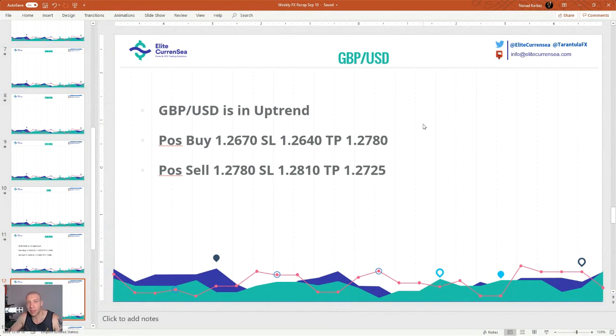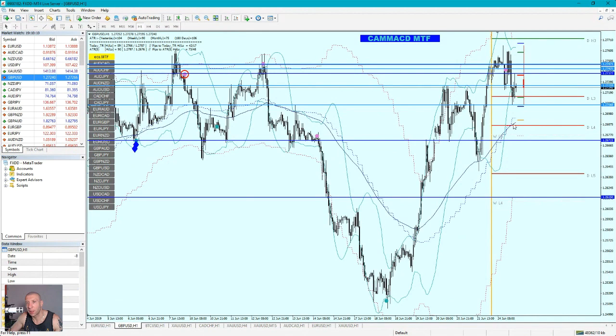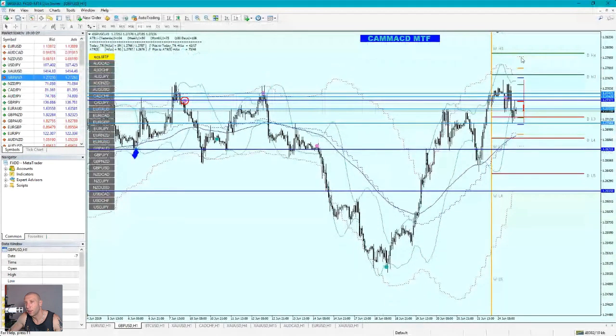Next one is the GBP dollar. The GBP dollar is 2670 buy, 2640 stop, 2780 TP. Sell 2780, stop 2810, TP 2725. And this is the GBP dollar. If the price drops here, this is a buy position. See, inverted head and shoulders here also, but this is the zone. And 2780 is a sell. 2780 is here. Exactly at this spot, it's the selling zone.